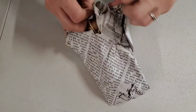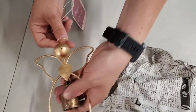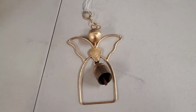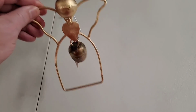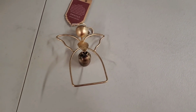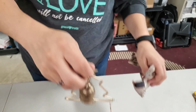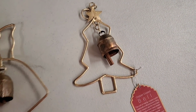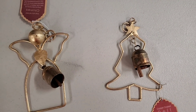Okay, I usually rewrap most of these things in bubble wrap after I show them to you. Oh, it's a little angel bell. Cute little angel bell. Perfect time of the year to be selling Christmas-style items. Oh, here's another one. Here's a Christmas tree bell. Oh, perfect. And they're pretty sounding bells, too. They are. We got Christmas trees. We got angels. Here's another Christmas tree.